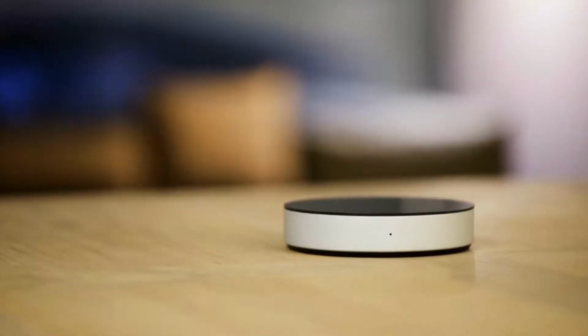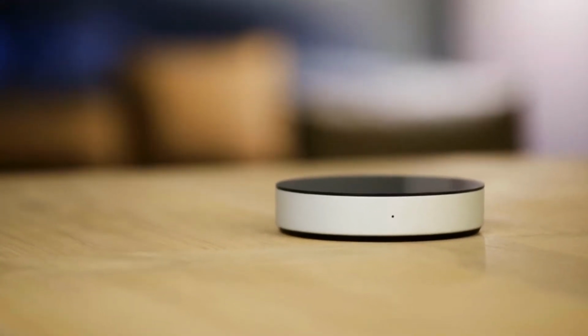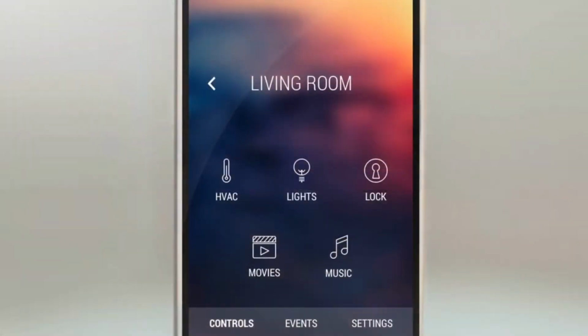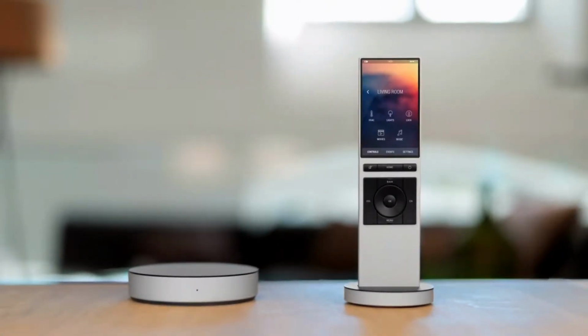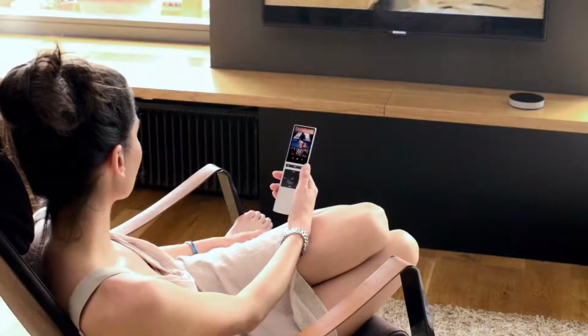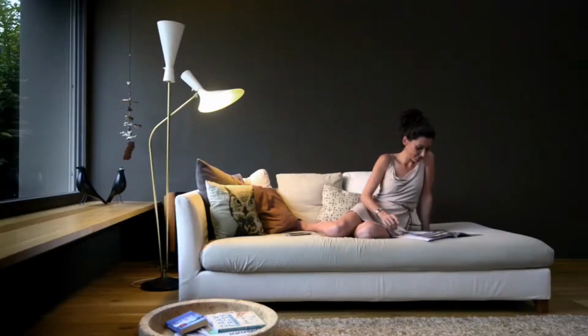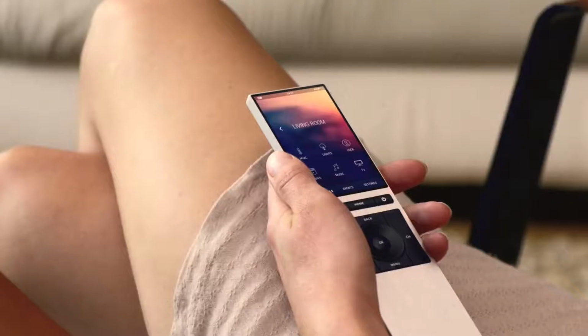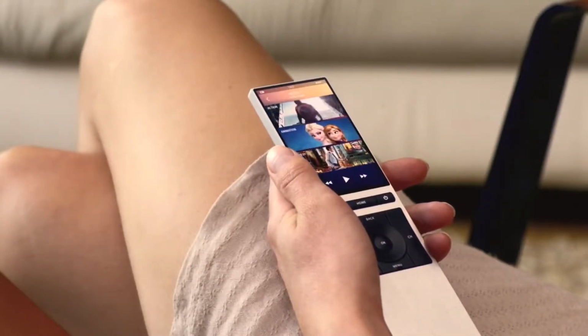That's why we have created Neo. Neo is a smart system that connects to all the devices in your home and makes them available in one easy-to-use app. And for the ultimate simplicity, use the Neo remote. It recognizes you and lets you control everything instantly. So whether you're watching a movie, setting mood lighting, relaxing with your favorite music, or lowering the window shades, Neo makes it effortless. And trust us, setting all of this up is insanely simple.